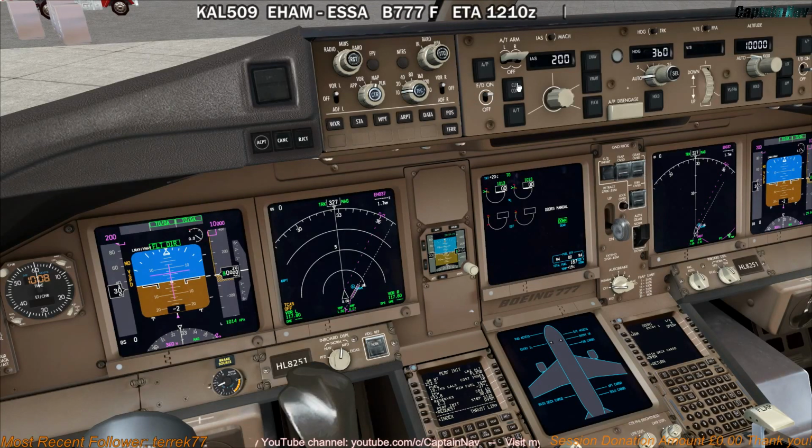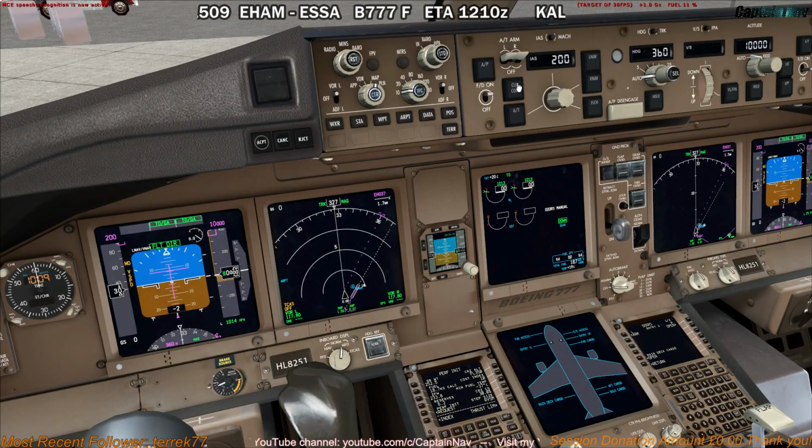At the same time, I'll bring multi-crew experience to do the flow, so I'll be quiet during the flow like always. Pre-flight flow.